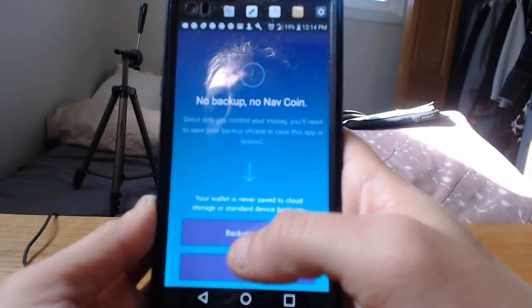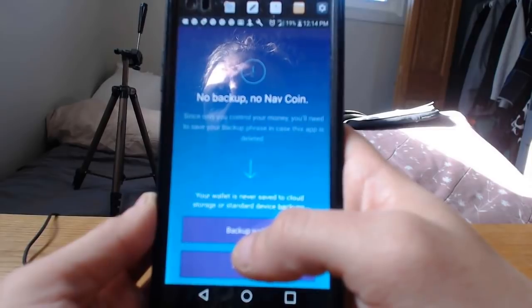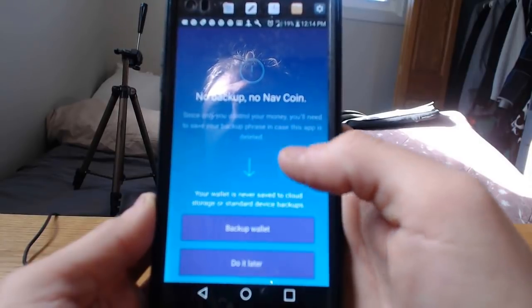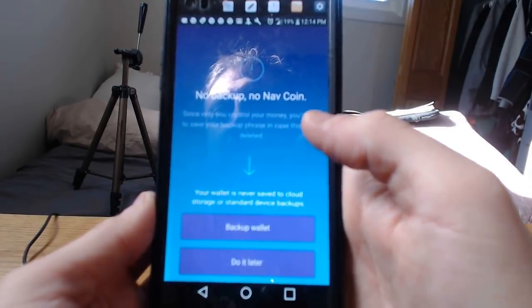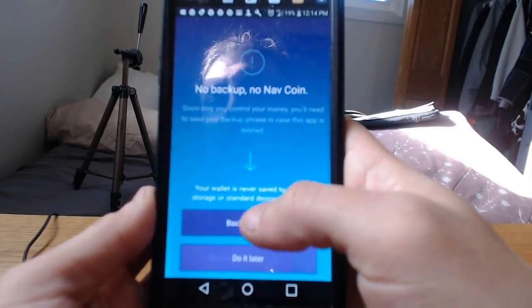This part is really important. No backup, no NavCoin. Since you only control your money, you'll need to save the backup phrase in case this app is deleted. Your wallet is never saved to the cloud, storage, or standard device backups. Don't do it later. Do it now. We're going to click Backup Wallet.